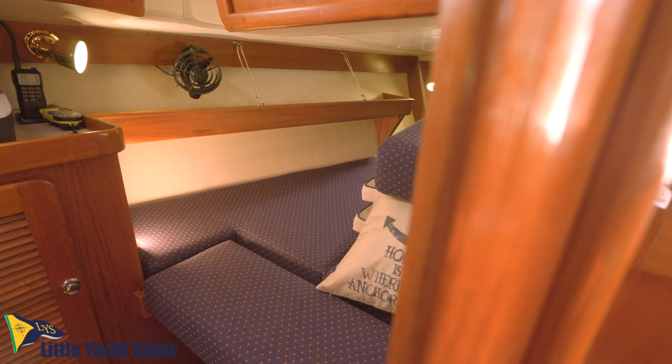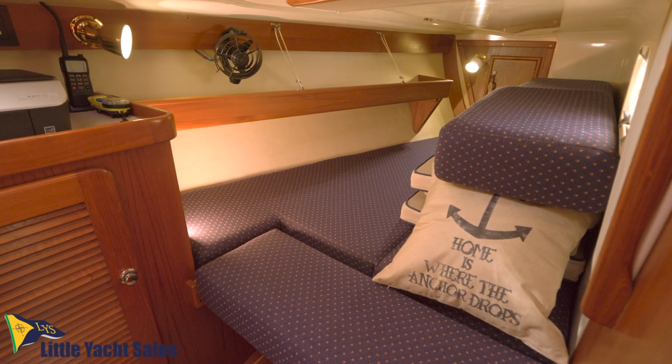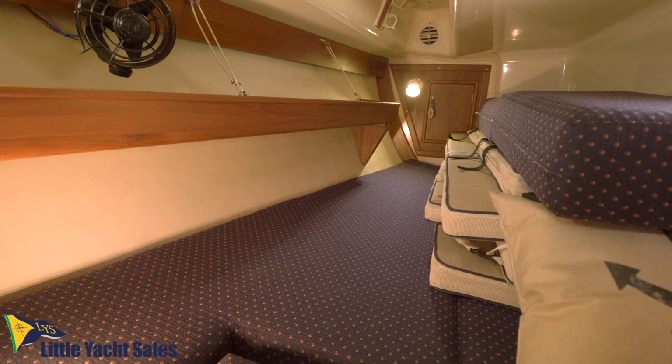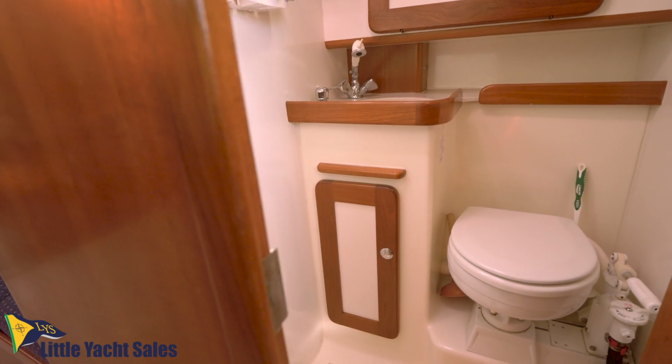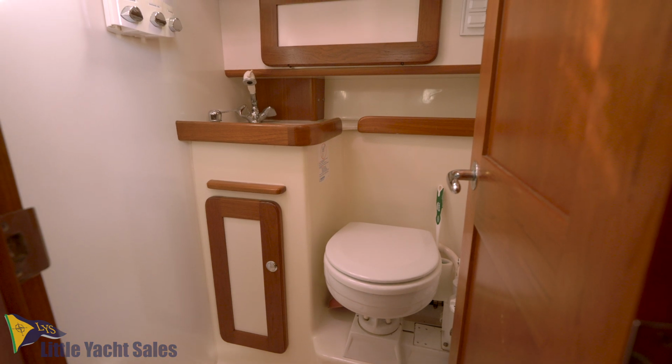The same comfort and convenience found in the forward stateroom is also present in the aft stateroom, which has a double berth, large hanging lockers, and private access to the aft head. The aft head is conveniently located to starboard of the companionway with access from the main salon and the aft cabin.